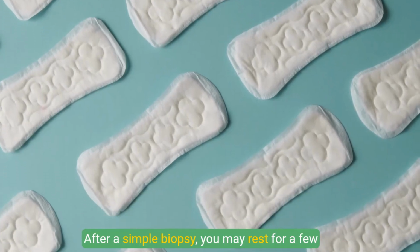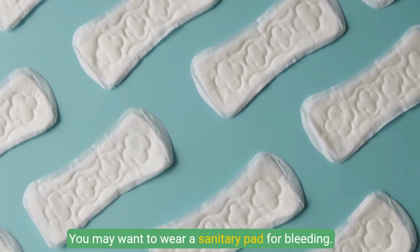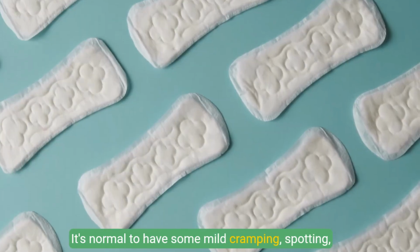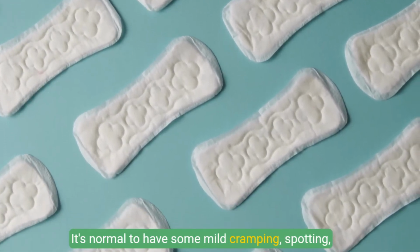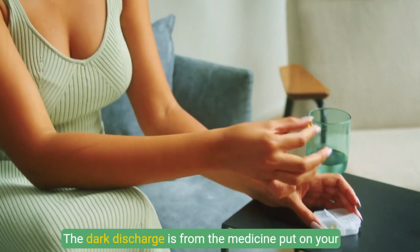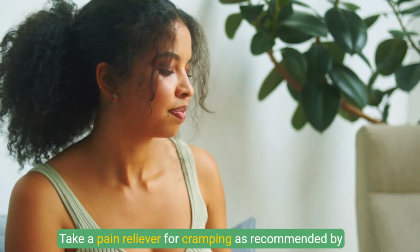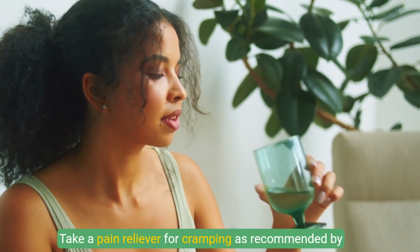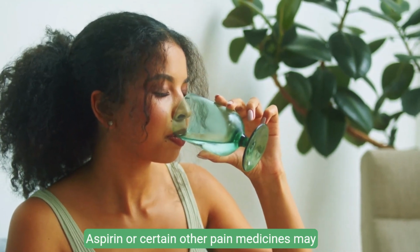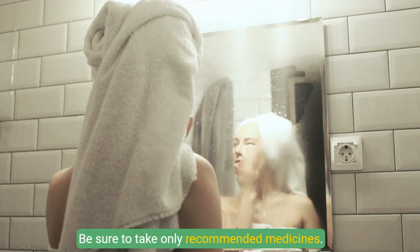After a simple biopsy, you may rest for a few minutes after the procedure before going home. You may want to wear a sanitary pad for bleeding. It's normal to have some mild cramping, spotting, and dark or black-colored discharge for several days. The dark discharge is from the medicine put on your cervix to control bleeding. Take a pain reliever for cramping as recommended by your healthcare provider. Aspirin or certain other pain medicines may increase the chance of bleeding. Be sure to take only recommended medicines.